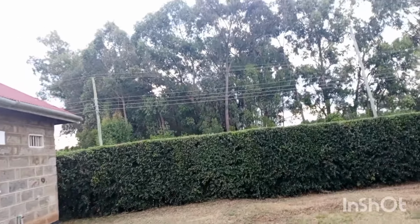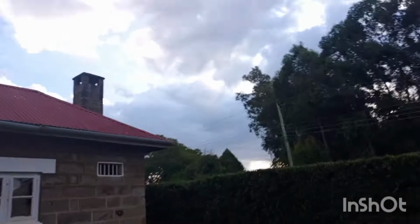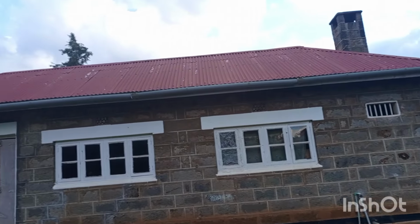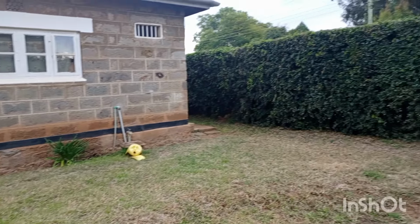Make your decision. Move here. There is nothing else to fear. Because if you stay in town, it's so noisy. The security is not as good as here.